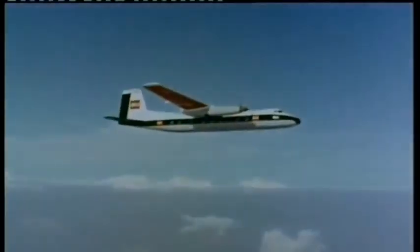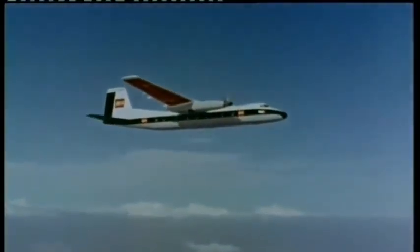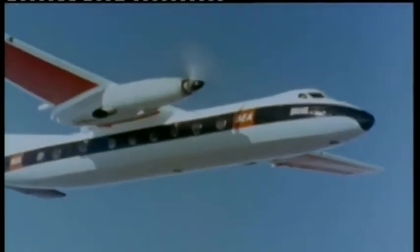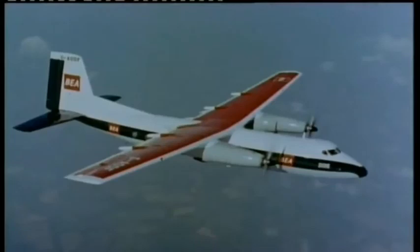From jets to turboprops, the Handley Page Herald, with well-tried Dart engines, making a spectacular picture. It's a medium-range passenger or freight transport.